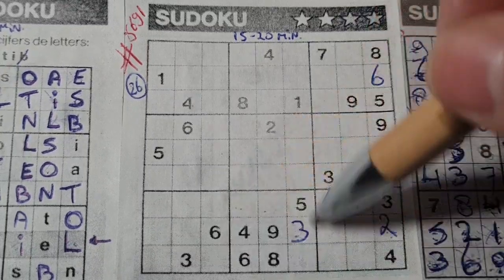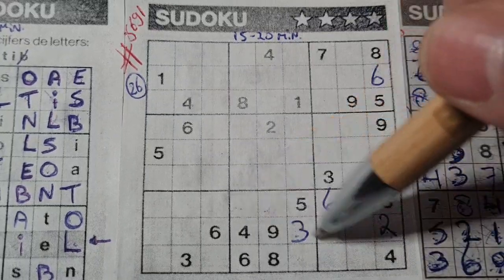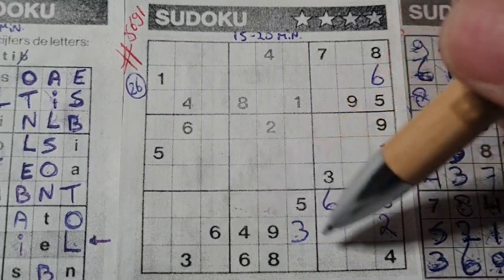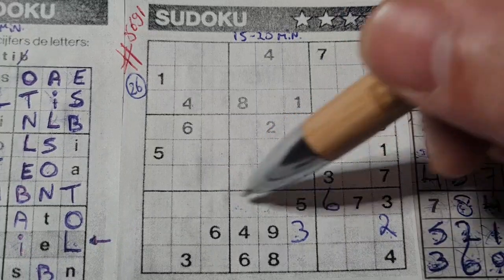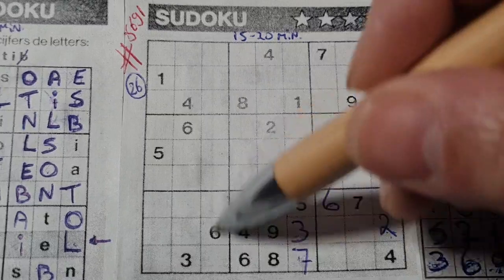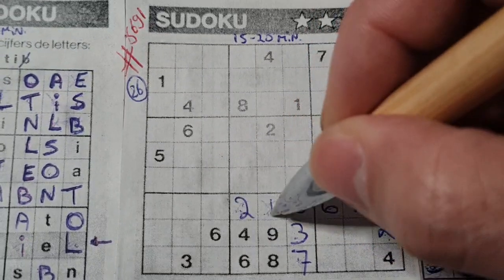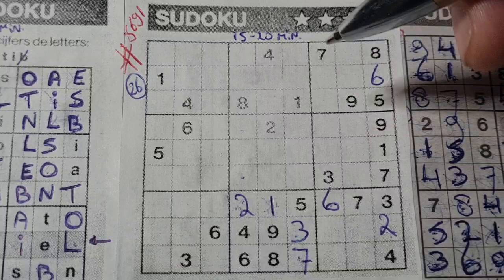Three missing numbers in this big square. Those missing numbers are the 1, the 2, and the 7. 1, 2, 7. And look, we have a 7 in this row. So no 7 in these two boxes. So one box left for the 7, it should be there. So two numbers are left in this big square, the 1 and the 2. We have a 2 in the middle column. No 2 there, 2 should be here, the 1 goes there.